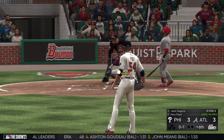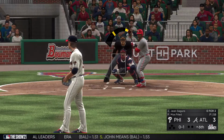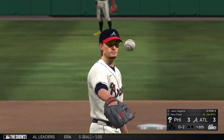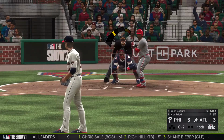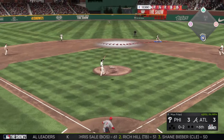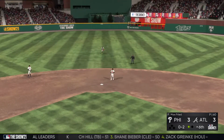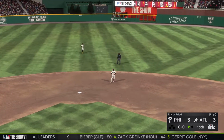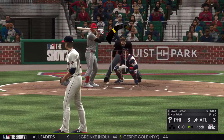In there, 0-1. Slider, and that's in there for strike 2. Good breaking ball right there. Good hard slider. The count now 0-2. He's getting deep into the outing, but his slider is still staying sharp. He doesn't look at all like he's starting to tire. He looks as good now as he did early on in the game. And there's the first out. 1 out for the Phils in their half of the 6th.